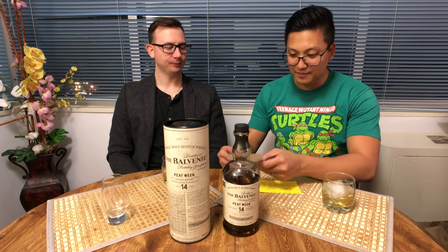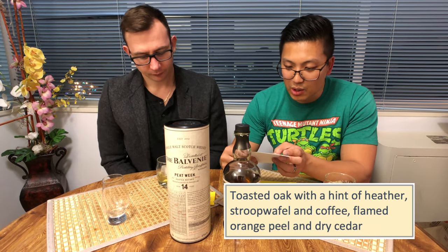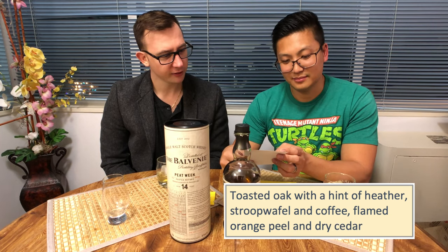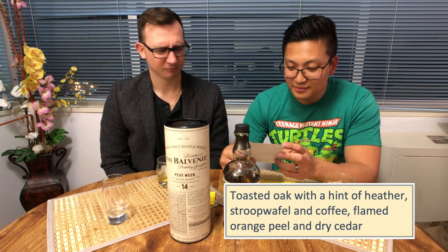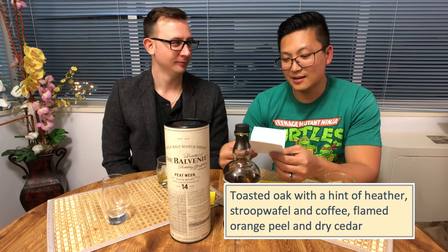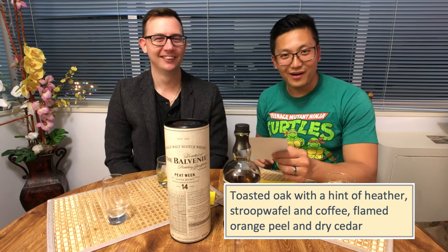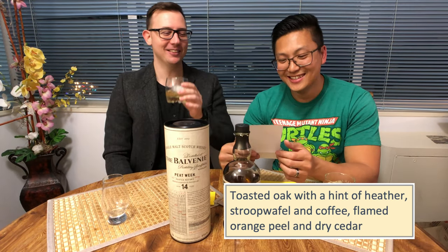As always, Tina has taken the liberty of writing up some nose and tastings from the experts. For nosing, toasted oak with a hint of heather. I don't know what that is. That's a girl's name. Stroop waffle. Yeah, that's like my first go-to whenever I taste something. Yeah, this is stroop waffle. Come on, guys, use something more relatable. Like, if they said leather... It's okay. This is why we're here. We'll let you know what it really tastes like. Stroop waffle, a layman's version of it.